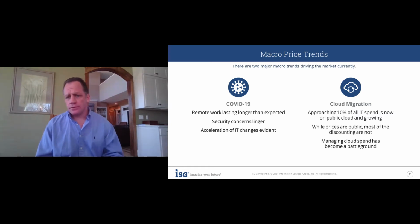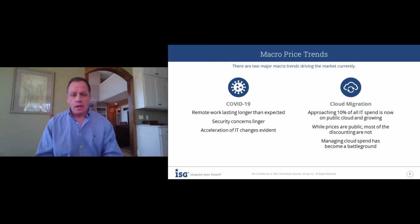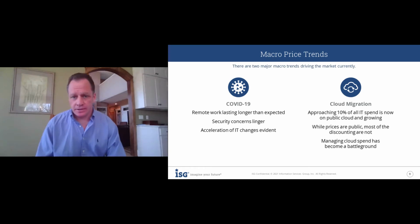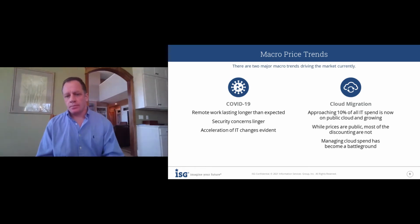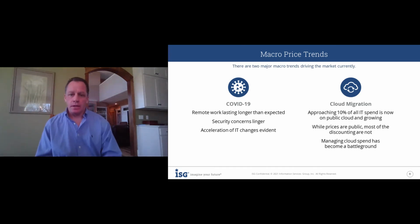On the cloud side of things, again, we're seeing a higher amount of overall spend relative to public cloud and the hybrid cloud. That's continuing to grow. We've got some interesting statistics on that if people are interested. Hyperscaler pricing is published, but what really is not is the actual discounting. So there's a pricing system, or mechanisms behind the scenes that a lot of people aren't aware of. And it's really going to be set on a per client basis.